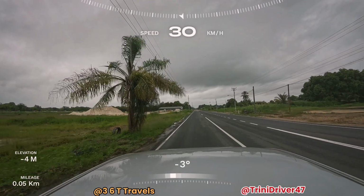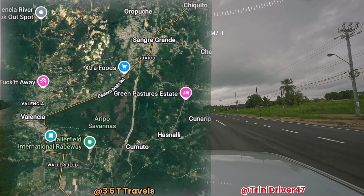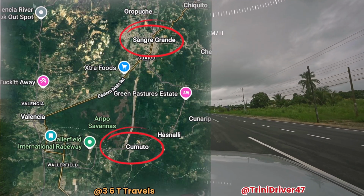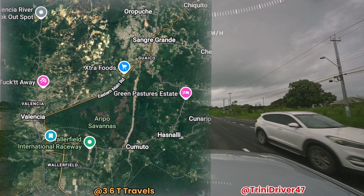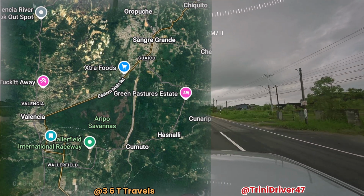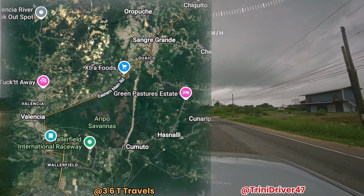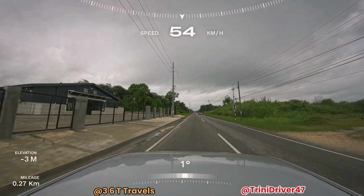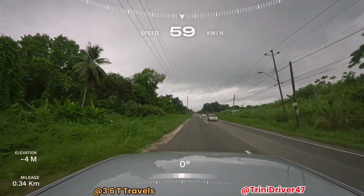So, it starts at the Kumuto Junction and goes all the way towards Sangre Grande. It connects Kumuto and Sangre Grande, which frees up the Eastern Main Road, because without this highway, residents from Sangre Grande, Kumuto, all these areas would have primarily had to use the Eastern Main Road, and quite frankly, the areas up there outgrew the Eastern Main Road. So what they did, they cut a highway directly, you could say, through the Aripo Savannah.